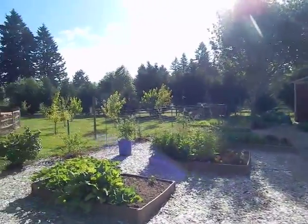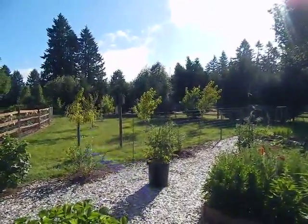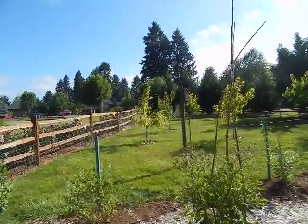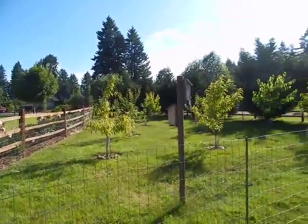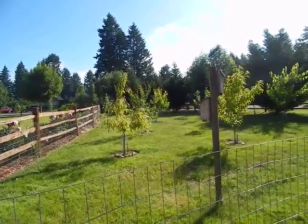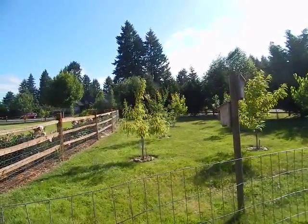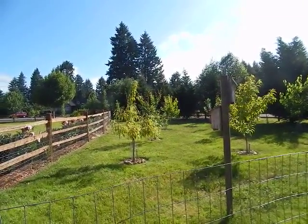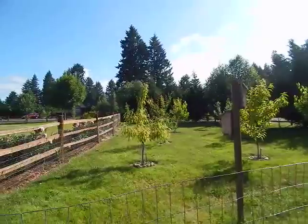So as you walk around, over here we have an orchard. This was just a field when we moved in, and my husband put in 17 fruit trees. So there are several apples, there's cherries, pears, plums, a fig tree. And so the fall before last, these were just basically sticks in the ground. And you can see they have grown up really nice.